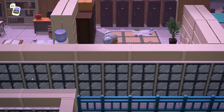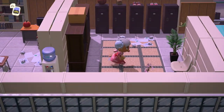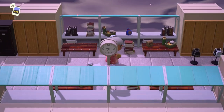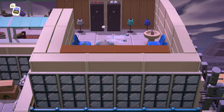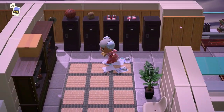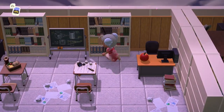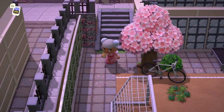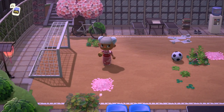Jeez. Here's a locker room. And the awards. Wow. Super, super cool. You can literally go into the school. I remember this from the last island that she did, and she changed it up. Still looks amazing. And yeah, really creative. The way that you can actually go into the school. Such a fun island, man.